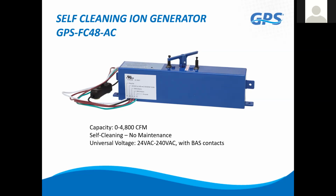Okay, thank you. Question number 2. Location of these ion generators, supply duct or return duct?